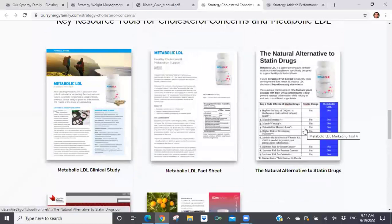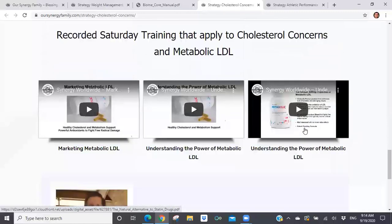Here's a tool that we created, the Natural Alternative to Statin Drugs, which gives you a list of questions to be able to compare statin drugs to metabolic LDL, so that people can understand how metabolic LDL could do the same thing that their statin drugs are doing, maybe even more effectively, yet without the side effects that a lot of people get with statin drugs.